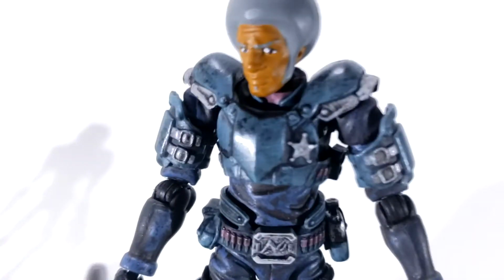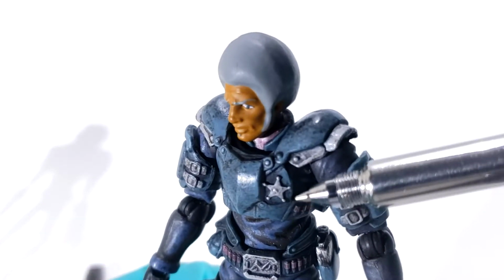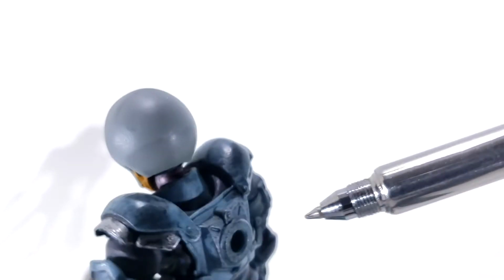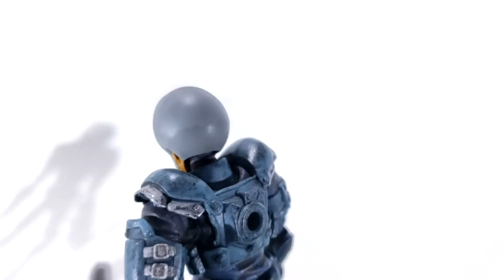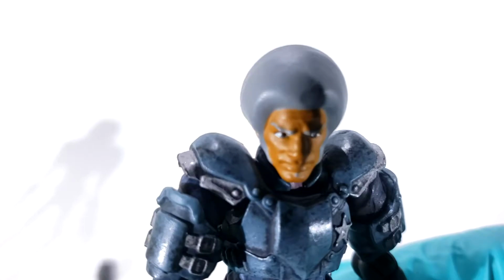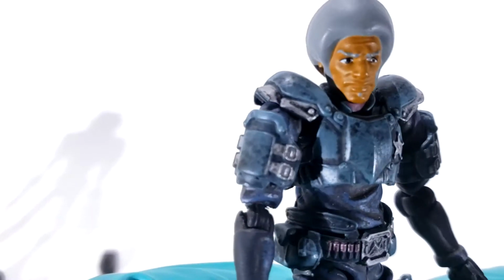But the detail on this guy's uniform is great. Chest plate is great. I'm loving this sheriff's badge right here. The body armor looks great. Now, the afro looks like it's a gray cybernetic afro. I don't know if this head came with it because I think my friend had a head 3D printed and put on here, so it looks great.